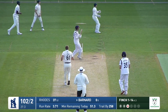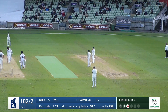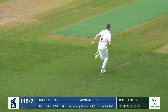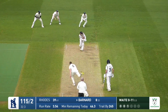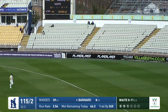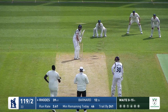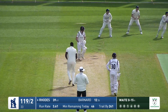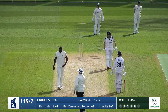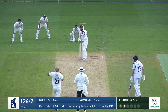He's into the right-hander. It's short again, but he does get hold of the pull. He really does. That's all the way over the short boundary, fine for 6. Jason Holder, with his height, this one is tucked away nicely through square leg, beautifully timed by Barnard and away to the boundary. Holder is coming in, and that's carved away, cut, late backward of square, and goes away for 4 runs.